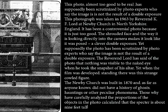The Reverend Lord has said of the photo that nothing was visible to the naked eye when he took the snapshot of his altar, yet when the film was developed, there stood this strange cowled figure. The Newport Church was built in 1970 and, as far as anyone knows, didn't have a history of ghosts, hauntings, or other peculiar phenomena. Those who have carefully analyzed the proportions of the object in the photo calculated that the spectre is about 9 feet tall.